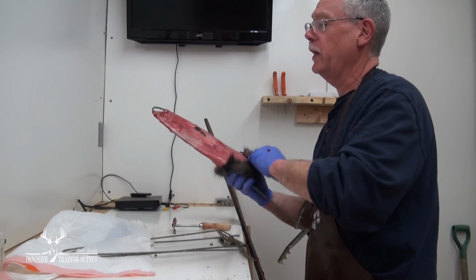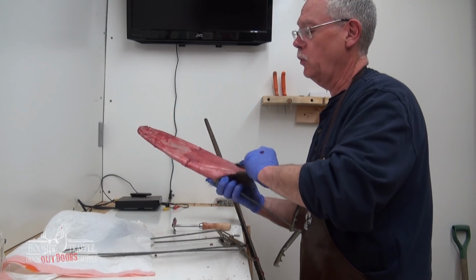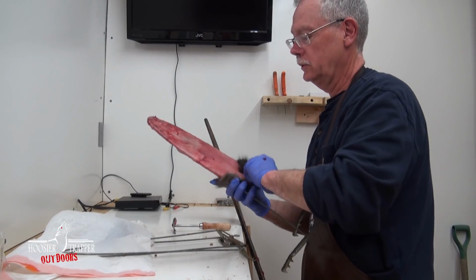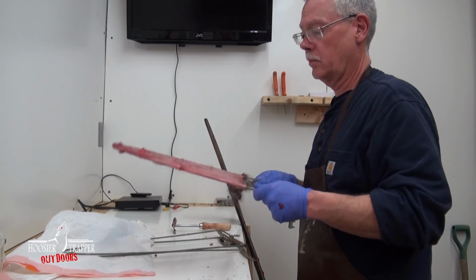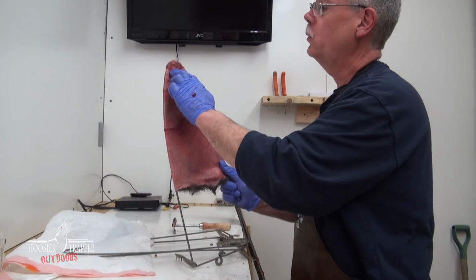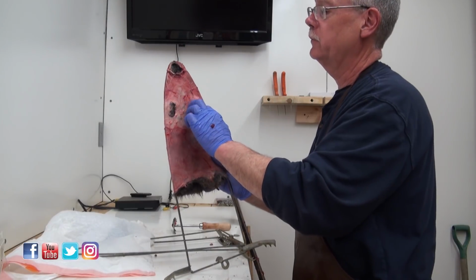The present market that we have right now, it's important too to get these on here symmetrical. Two eyes, two ears, flip it over and you got the two legs right here.